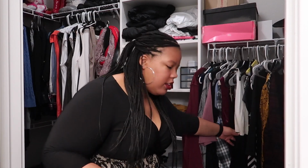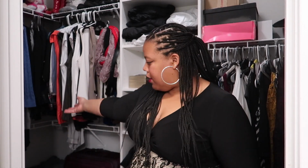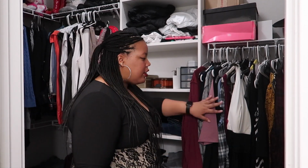And I'll tell you what, look at all the storage. Look at how many clothes can be hung up in here. I mean, I've got room galore. There's a whole row down there that I'm not even using. There's a whole row over here that you can't see because of the doorway, but there's a lot of space in here.